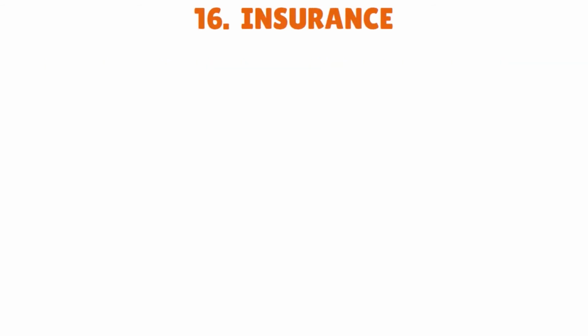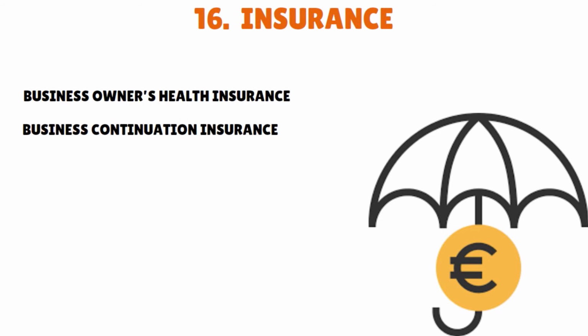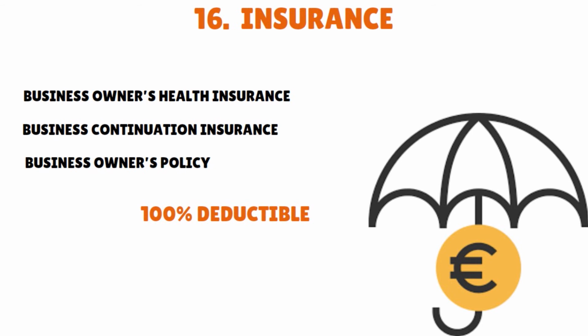Insurance. A lot of businesses will take out some kind of insurance, whether it is workers' comp or just liability protection. So the cost of the business owner's health insurance, business continuation insurance, and the business owner's policy are all 100% deductible. Other types of deductible insurance policies include property insurance, malpractice insurance, liability coverage, workers' comp, as I said before, auto insurance, business provided employee life insurance, and business interruption services.